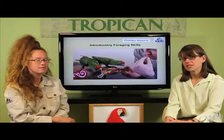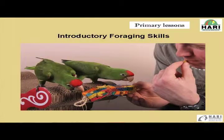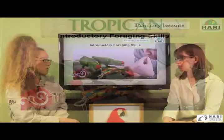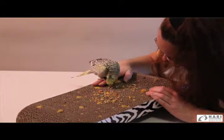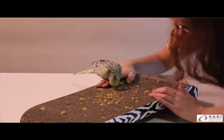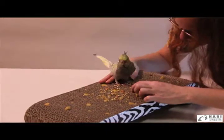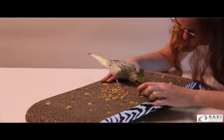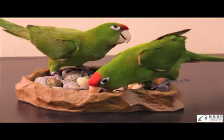We're now going to be discussing introductory foraging skills, which is a really important primary lesson since weaning is such a big part of the early parrot education. The whole education of the parrots to start with was focused around weaning initially. And so the primary lesson, foraging, was actually our biggest tool to accomplish the weaning success of our birds. We've always used foraging, but in the latest years we've definitely increased the amount of foraging that we do with our young birds. And there's many reasons for that.